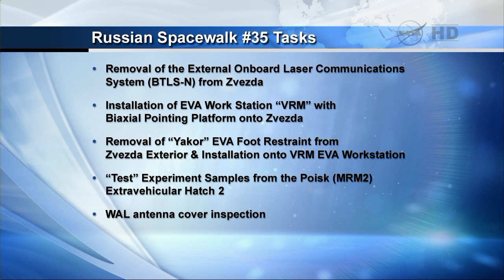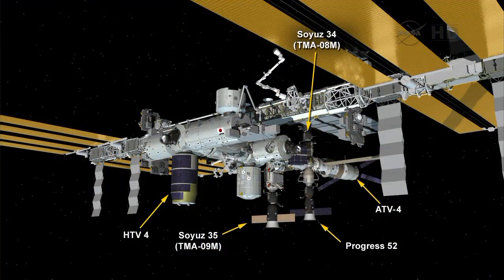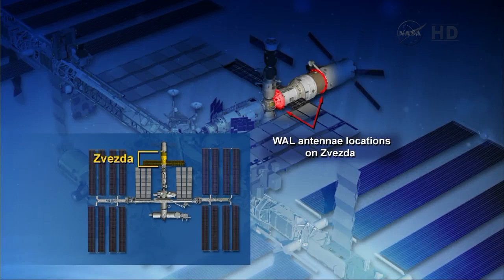They're known as wall antennas, WAL. These are part of a system that provides part of what is known as the proximity communications equipment. That is the communication system that's used in docking of the automated transfer vehicle, the European Space Agency's cargo ship, currently attached to the aft end of the station, aft end of Zvezda. There are 3 wall antennas at the aft end. There are 3 others in the circumference around the front end of Zvezda.